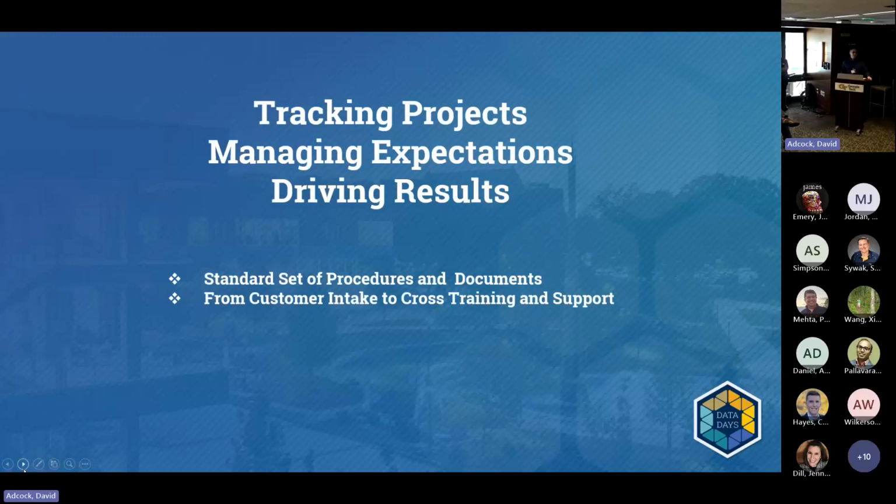We developed an integration strategy to track projects, manage expectations, and drive results. In order to address the challenges that I mentioned earlier, we created a standard set of procedures and documents to be used across multiple tool sets.